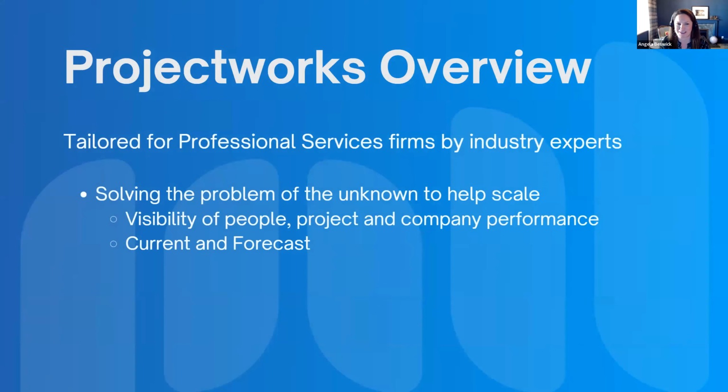So, Projectworks. We say here, tailored for professional services by industry experts. There's a really cool backstory to where Projectworks came from. The founders of Projectworks actually worked in a professional services business many moons ago, a software consultancy business called Provoke Solutions. And they had the challenge of not having software that could help them see how their projects were performing. So they were really struggling to scale the business, and they had the foresight and the technology capabilities, the skills to be able to develop what originated as Projectworks back then for that particular software consultancy business.